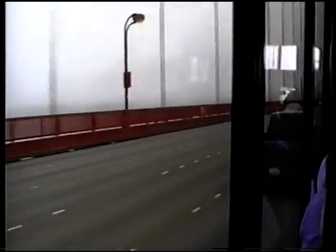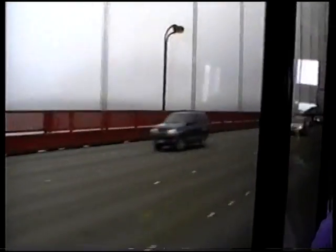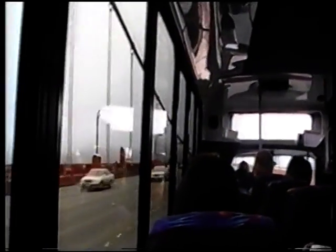Beyond us to our left is where Colonel Fremont noticed the beautiful golden shimmer reflecting off the water at sunset time. It reminded him of the Golden Horn of Constantinople, so he called this the Golden Gate Straits.